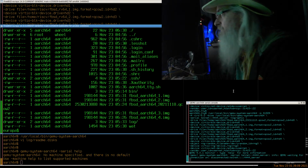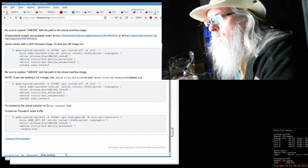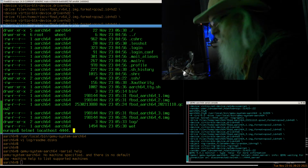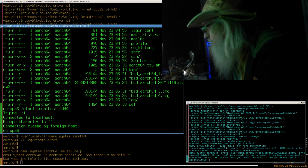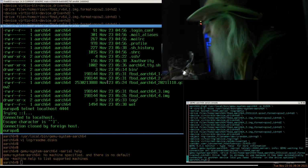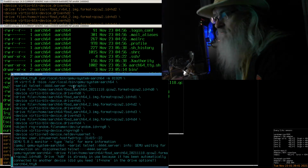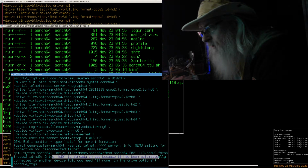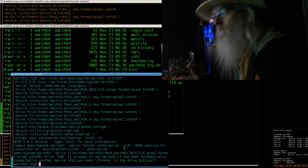Okay, let me just go back to the instruction. Yeah, old school, man. Have you looked at me? Telnet localhost. I think you're full of shit. I don't like this. Whoa, it died. It instantly died. Did you see that? It instantly packed up and left. HD0 is already in use because it's been automatically connected to another device. You need IF equals none in the drive options.